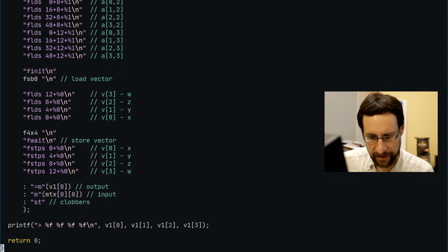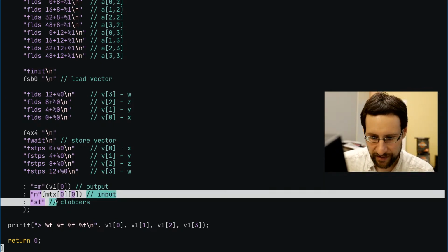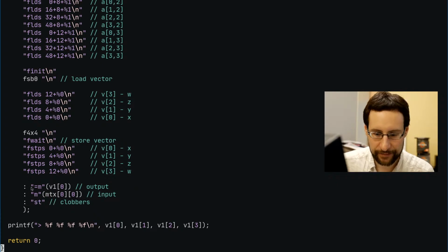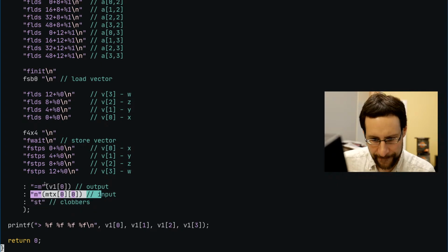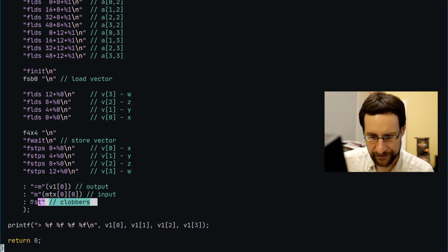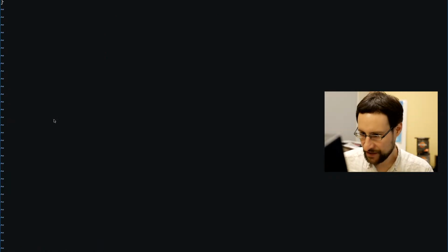GCC assembler template, outputs. Also, this triggers me each time. Why are the outputs first? If I had designed these bloody assembler templates, I would have started with the inputs and then the outputs. But somehow, probably each person ever doing that always mixes this up. Anyway, outputs first, then inputs: the matrix as memory, output the vertex there, and clobbers the floating point stack just in case that matters. And then printing, multiplying this, printing this.